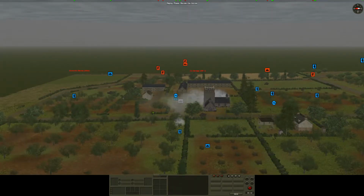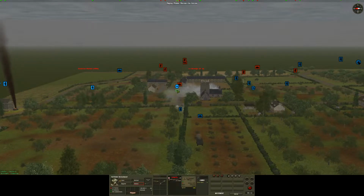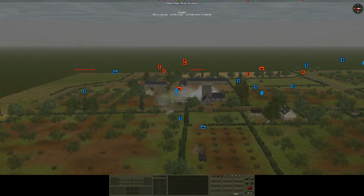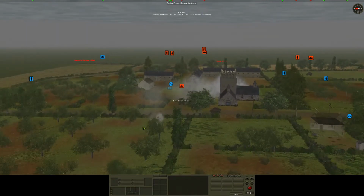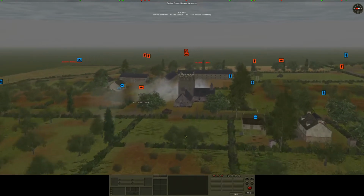Which is, you know, these things happen. And it has upset our PIAT team. Oh, for goodness sake. And now we've killed our leader. That's frustrating. Oh, now you're engaging the Panther. So good hit, but front turret, no penetration at, what's that, 100 meters maybe?